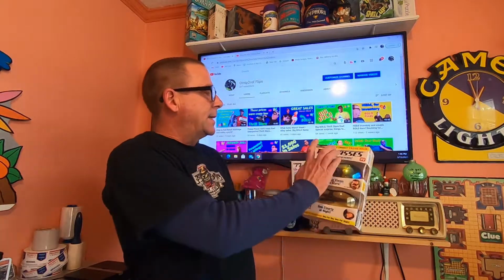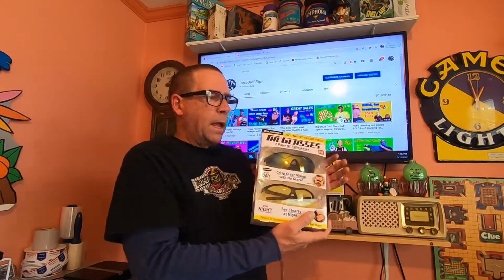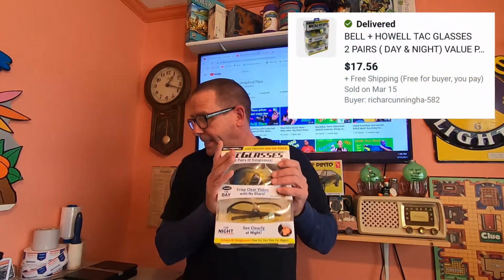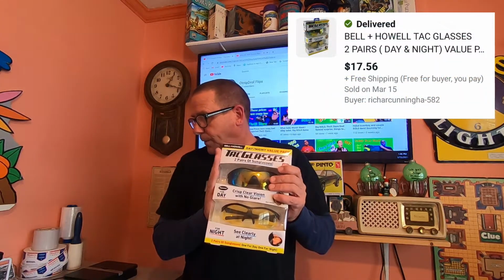The next thing that sold is another one of these tack glasses. Running very low on these things here. This sold for $17.56 and it is going free shipping.